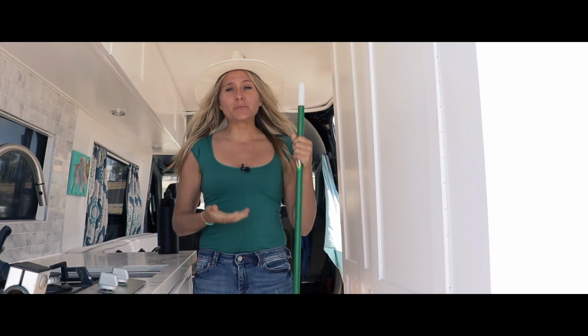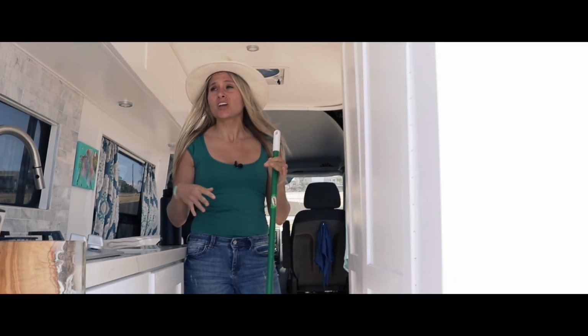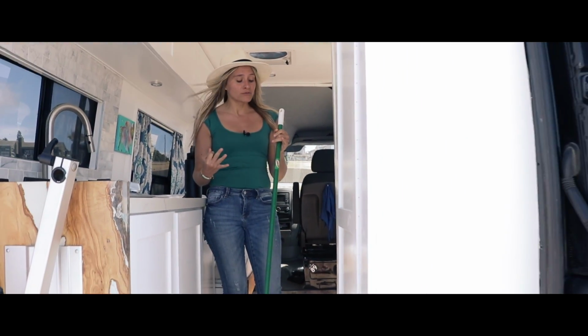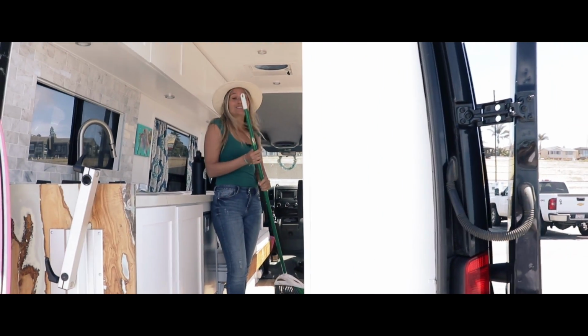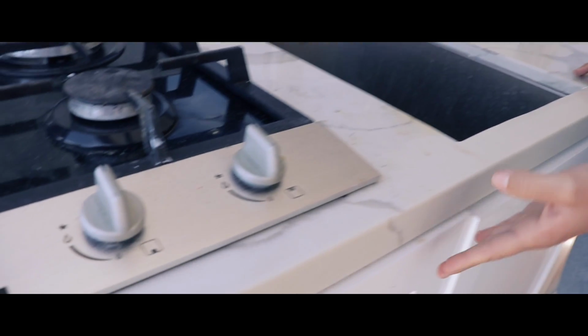And you know what? A broom is way more effective. A vacuum really just wasn't picking up the dust and the sand as much. Also, you have to charge a vacuum frequently. A broom literally doesn't require any work. The sand kind of gets everywhere in the van. I really don't even know how it's on the countertop, but it is.